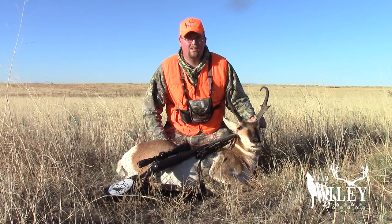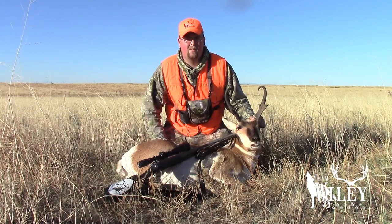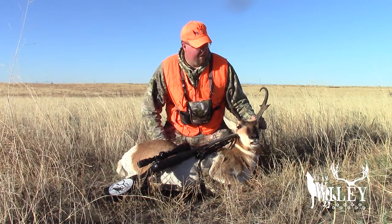We just sat there and were patient on them, and eventually, right now in the middle of the rut, the buck's just chasing the does around, and eventually they worked their way back towards us. And it was about a 200-yard shot, and couldn't be happier with this buck.